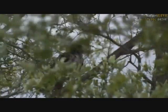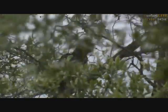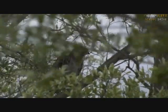So this young bird has probably left the nest. I don't know when. He looks a bit old to have just left it this season, so he's probably just over a year old, or just about to be a year old. They breed every year here in South Africa, and this is the Wahlberg's eagle.